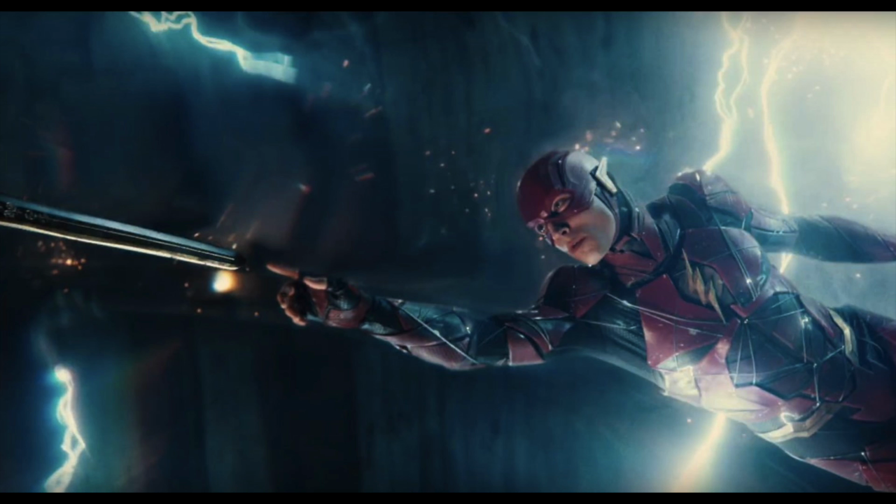Okay, what else? Oh, also, the suit. His suit is made out of, like, metal. It's not like the traditional Flash suit. The traditional Flash suit is a regular friction-proof fabric, not metal. I mean, I guess it kind of makes sense in some ways, because in the movie, it also looks cooler.